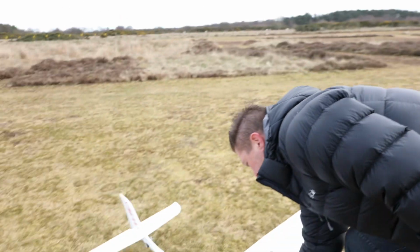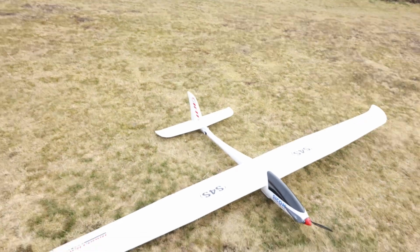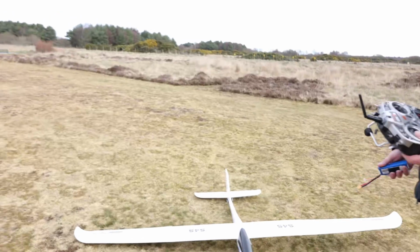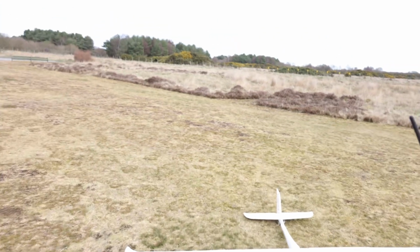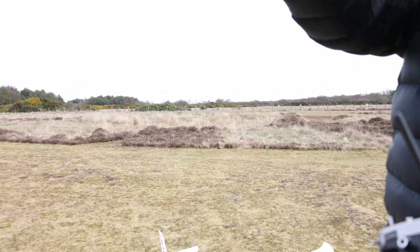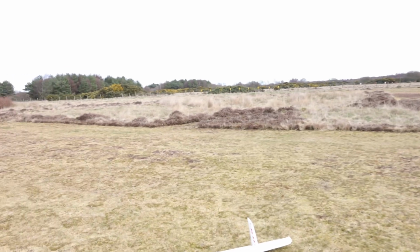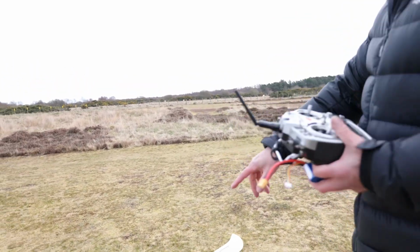How much is this? £160 brand new. So it's cheap. Which do you prefer to fly, this or? I like them all. On days when it's really windy, I can throw that up here maybe in 30-mile-an-hour wind, and that'll just penetrate the wind. With that, it's going to be bumpy, hard to fly. But some days I just want to come and chill out, because this is so easy to fly.